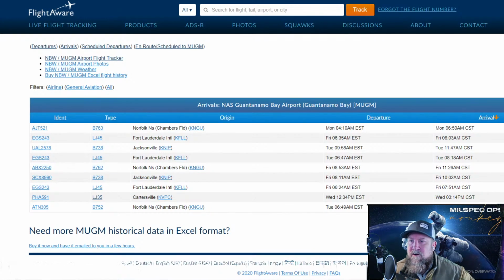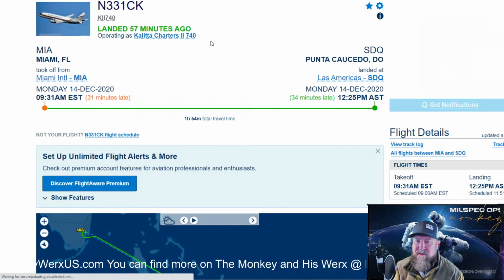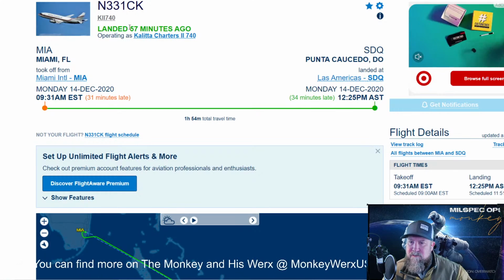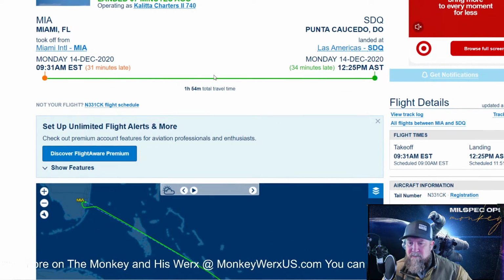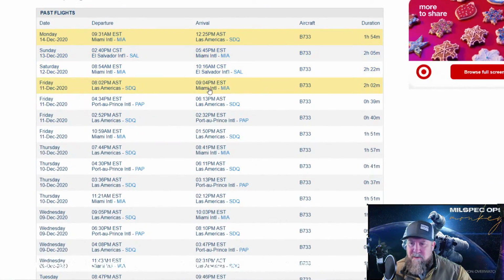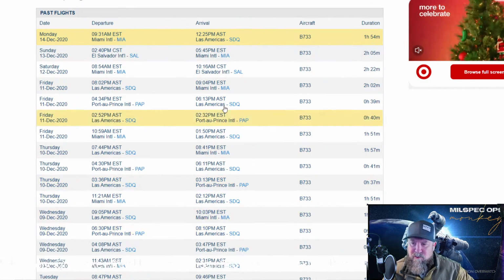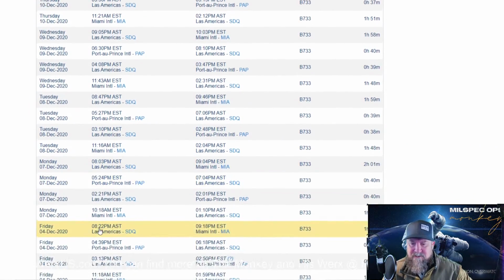Okay. All right. So on to the Guantanamo stuff. Now, we have been watching flights that were associated with what we thought were the black sites, right? And so this is the Kalita Charters flight, Miami. They continue. This one just landed 57 minutes ago from Miami to Dominican Republic. Now, this one seems to be kind of hitting a rhythm down there, and it'll pop in from Dominican Republic to Haiti, Port-au-Prince. It's kind of bouncing between those, right? It has not come into Guantanamo Bay, and that's going back all the way.